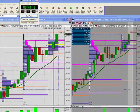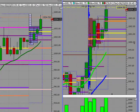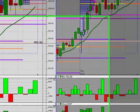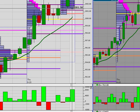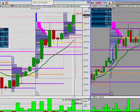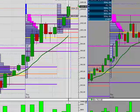Looking at the 8-minute chart here on the left, the 4-minute chart right next to it, and the 15-minute chart on the right. I just wanted to show the viewers that it is really not very difficult to use this volume information to look at market behavior and see if it's verified, for example, that this is a breakout that you wouldn't want to fade, and if you're long, you want to stay long.